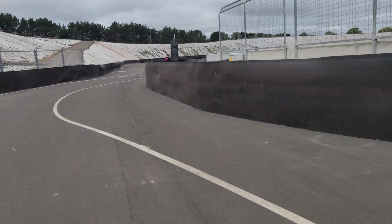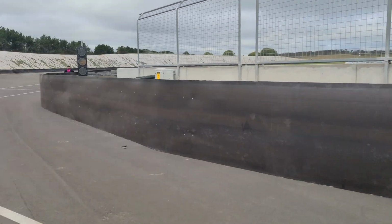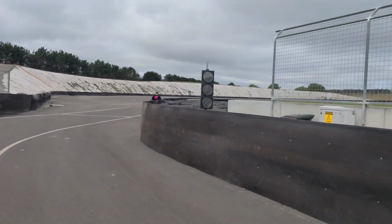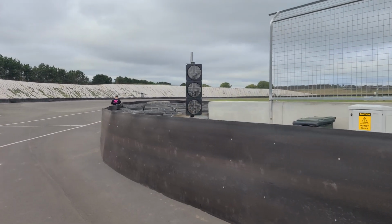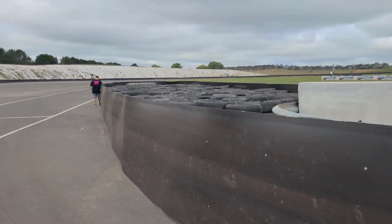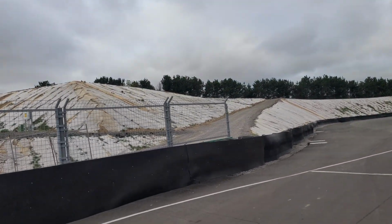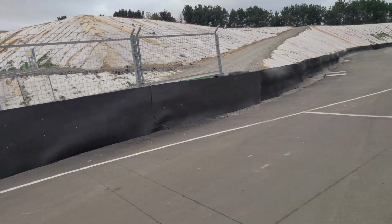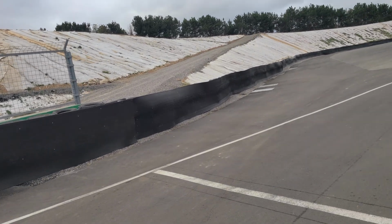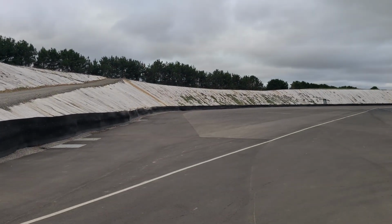Pit lane. Walking in the back. Pretty standard deal here. It's got the lights for pit lane, you know, when you have to start from pit lane like I have in the past. Sometimes you need those guys. So look at the mounds. The mounds, I would say, are 10 to 15 metres tall from the track surface. So it's now in a bit of an amphitheatre.